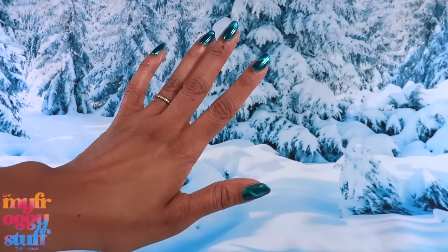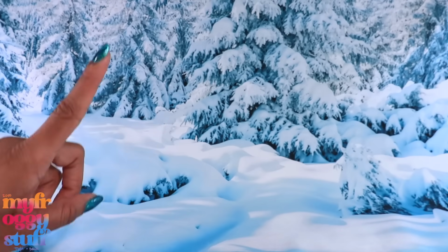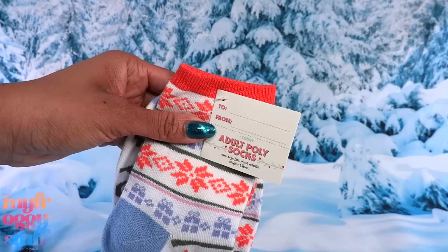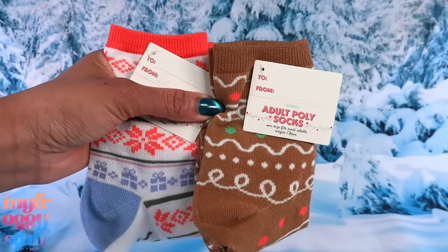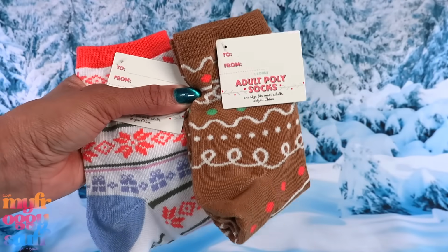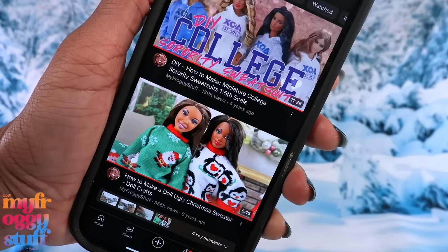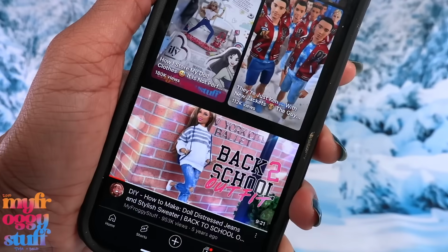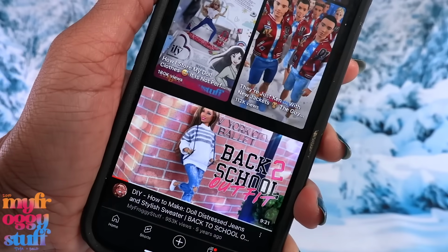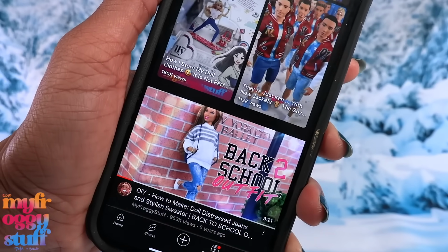Another option for a holiday sweater is to just DIY one yourself. I found some socks for $1 at Target. They were at the front of the store in the Bullseye Playground area. We made an ugly Christmas sweater video 9 years ago, but we are going to use the tutorial from our back-to-school outfit that we made 5 years ago.